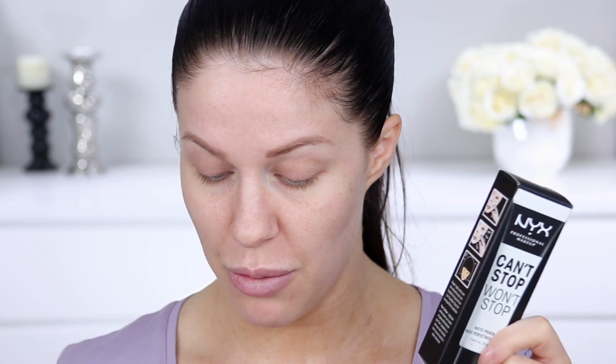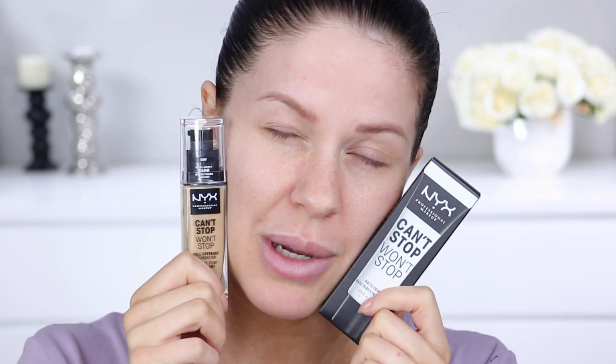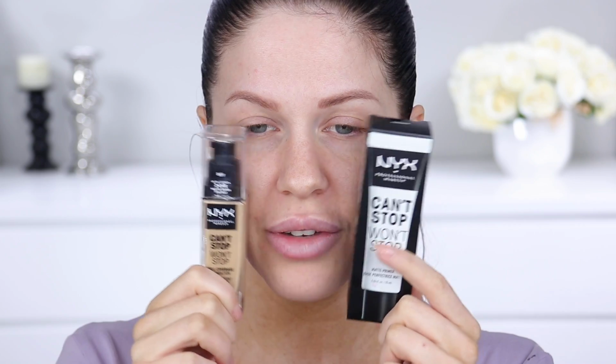They've also launched this Can't Stop, Won't Stop matte primer with the foundation. It's obviously meant to work perfectly in conjunction with the foundation. What I'm going to be doing is testing with this primer on half of my face, and maybe my normal Holy Grail primer on the other half of my face, so that we can actually see if you need this or if this is worth it, even if I don't like the foundation. I'll give you all of the information.